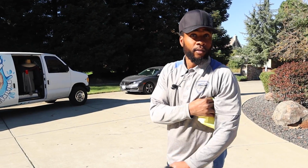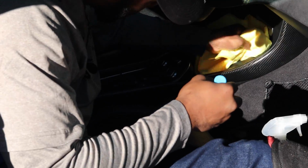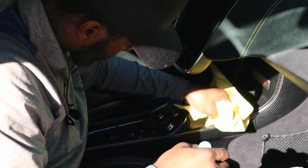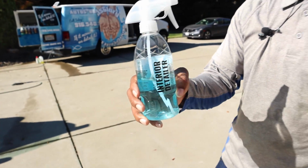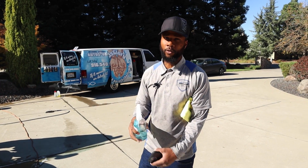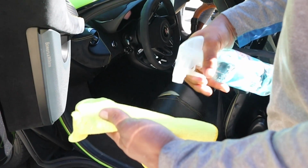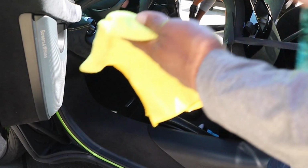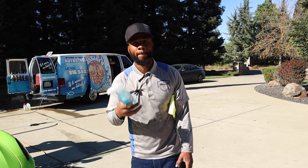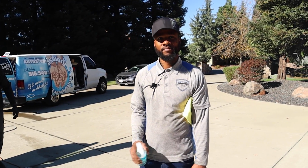Got it. And now we're moving on to the interior? Yeah, the inside. And what chemicals are you using for that? 182 Interior Detailer right here. This is for maintenance clients. Of course, you don't want to use this on a whole bunch of dirt and grime in the cup holders and all that stuff. You want to get something a little bit more serious like P&S Express Interior. That one's good. So you really gotta have different chemicals for different situations. Right. Maintenance, full detail, extra dirty.